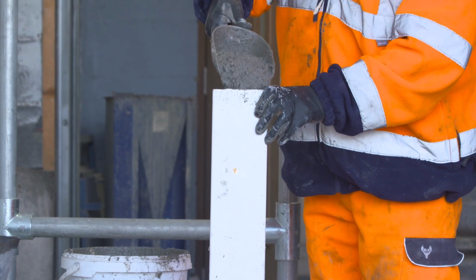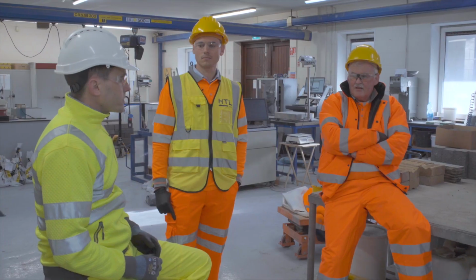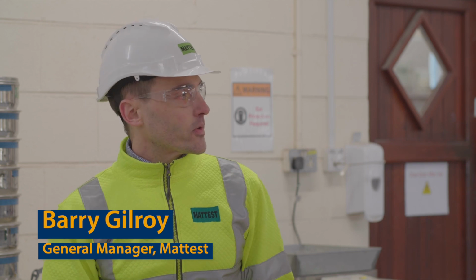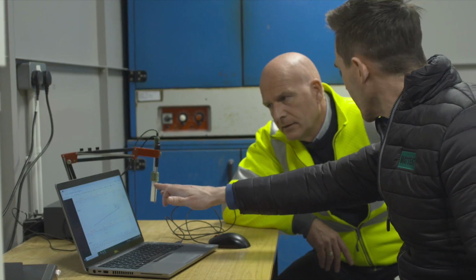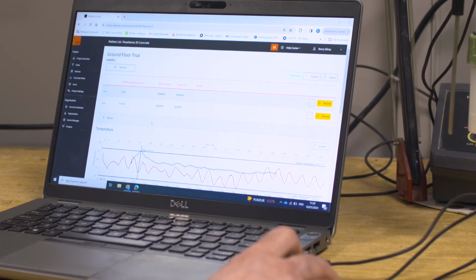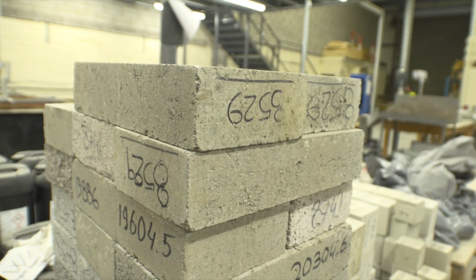So you took over from there, Barry. So how did you find things then from there? So yeah, Mattest were delighted to be asked by Roadstone and HTL to devise a testing protocol to ensure that the concrete produced and constructed on site complied with the specification.